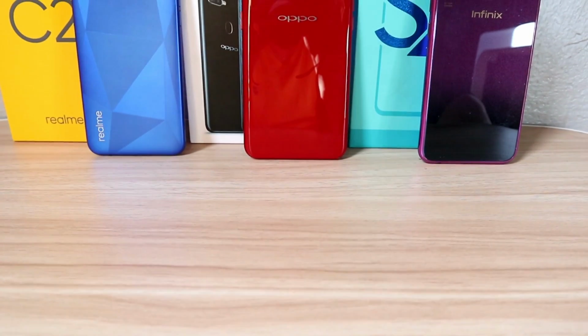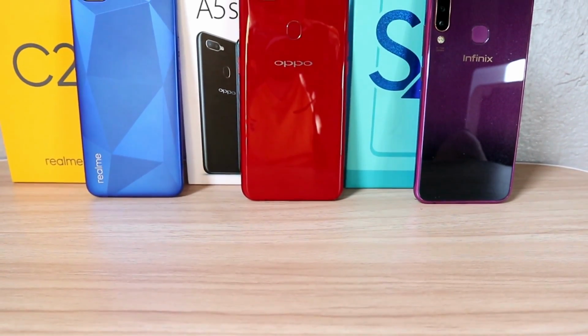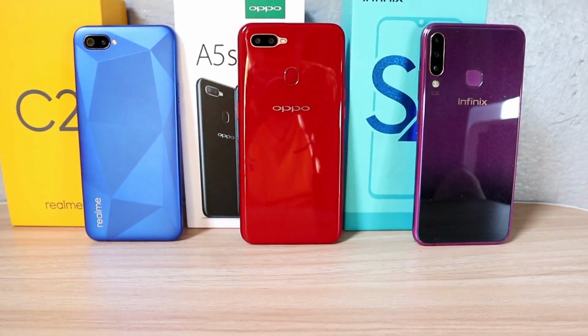Ayun, sa design nila gusto ko si REALME C2. I like the diamond cuts here. Nakita niyo naman, sobrang ganda. And may kakaiba siyang texture, techies. Like, tumutunog siya kapag ginaganyan mo. So, hindi siya prone sa mga fingerprints, unlike OPPO A5S and INFINIX S4. So, madali talaga silang dikitan. Kaya nga palagi ako naglalagay ng jelly case para naman hindi sila madikitan.